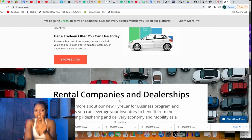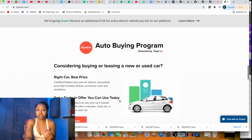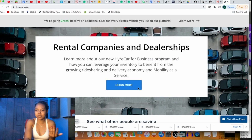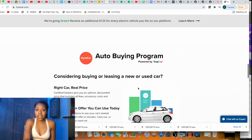And now they just added the auto buying program. Right car, real price, get a trade-in offer you can use today. So you can either sell your car or buy a car. I'm not sure if they do financing, but it's powered by TrueCar. They have a bunch of different ventures, so that's cool, right?